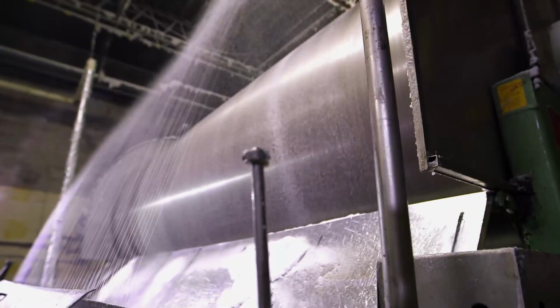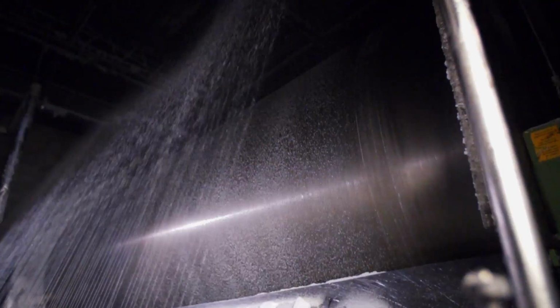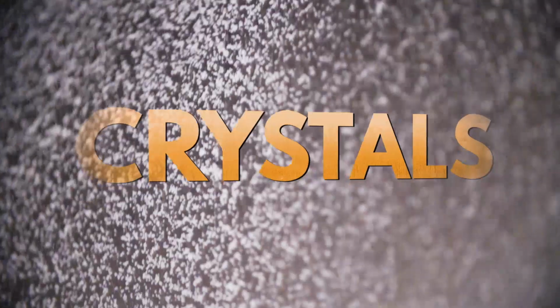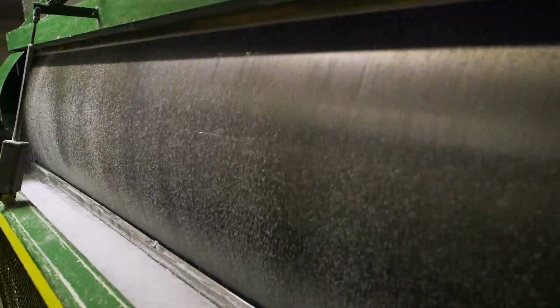From the holding silos, the wax is transferred to this machine called a granulator, which sprays the hot liquid wax against a cold metal cylinder. And this is where the magic happens. As the hot wax hits the cold metal, it hardens instantly to form crystals or granules. The cylinder rotates, dropping the wax granules in trays below.